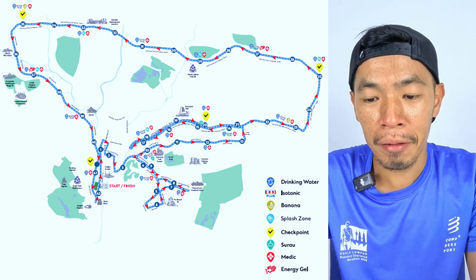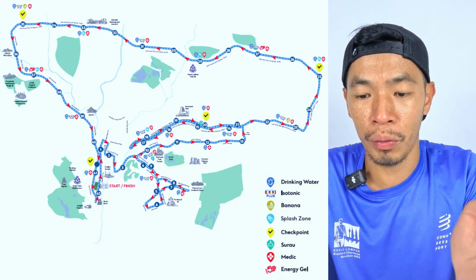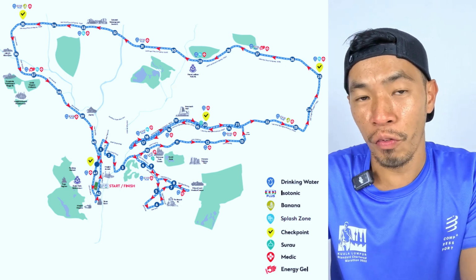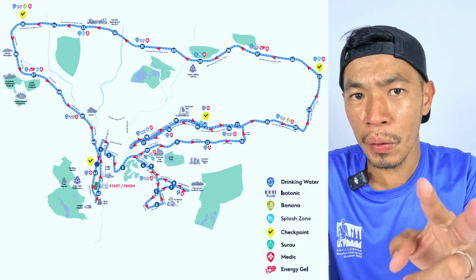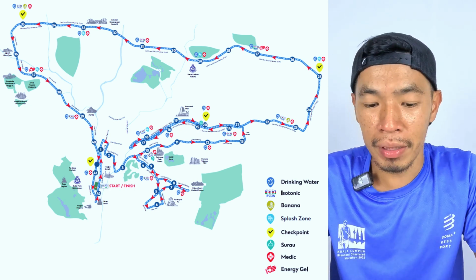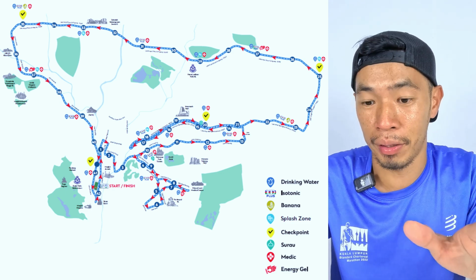Once we reach 13 km, just after 13 km, we're going to have our left turn to Jalan Jelatik. Last year, Jalan Jelatik was still under construction, with construction happening on the side. But this year, the construction is completed, so the route there is pretty nice.